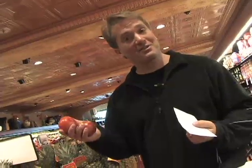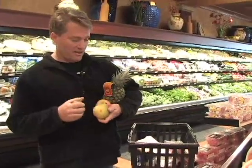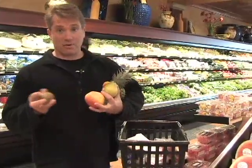Get some small tomatoes. Okay, get some raspberries, get a kiwi, and then get some other fruit. Get like an apple, a pear, a pineapple. Maybe get one strange thing. Maybe for you, that's the kiwi. I think we'll get a star fruit.